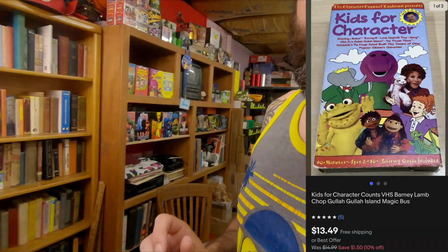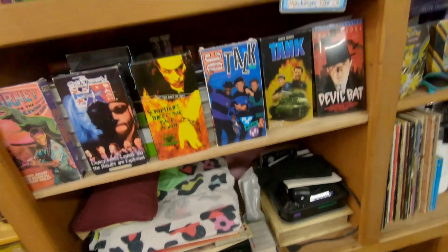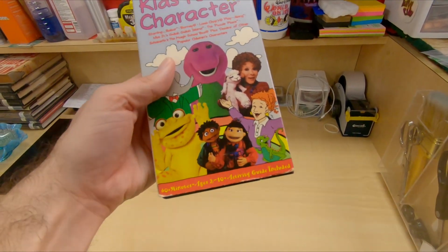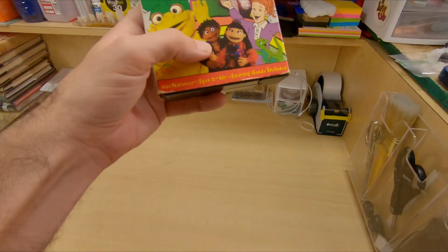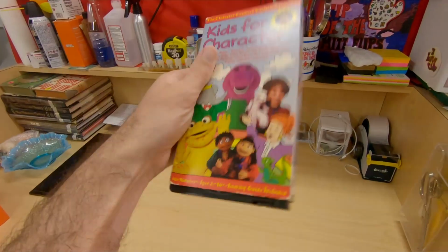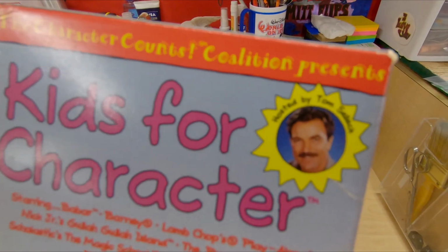Next thing going out is a VHS. Kids for Character Counts, I think is what that said. Oh, it's way back there. I gotta dig. Okay, it's this one right here, Kids for Character. It's a compilation. You got Gullah Gullah Island, Babar, Barney, Magic School Bus, Lamb Chop. What was this one, babe? I had no clue what this is. I don't know. Oh, okay. I thought you had told me. But either way, for that VHS, hosted by Tom Selleck, that's probably the selling point right there. For that VHS, $13.49 free shipping. I actually think I got that at Habitat, so it would have been 50 cents.